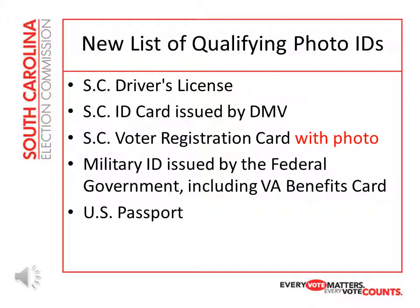Military ID issued by the federal government. This type of ID is new to the list. An Attorney General's opinion from February 2013 is that the VA benefits card does count as one of the military IDs issued by the federal government. A U.S. passport. This type of ID is also new to the list. A voter can vote with any of these IDs.